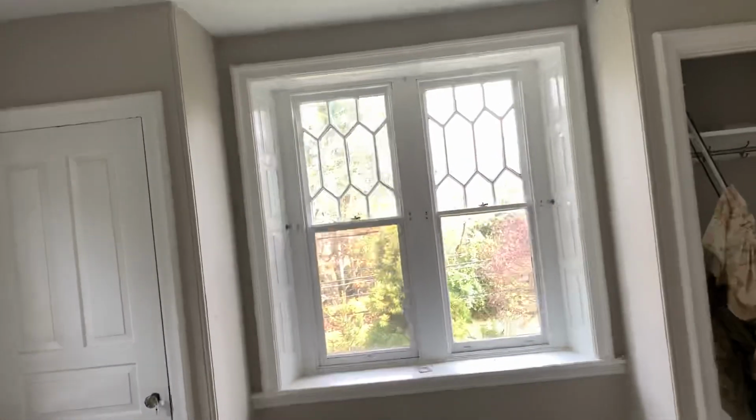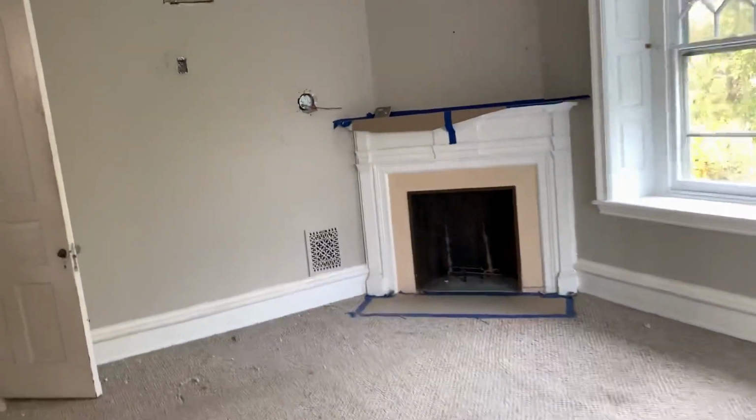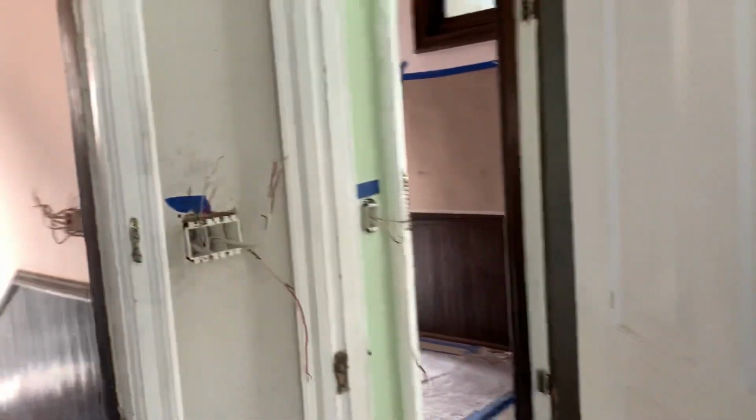We have our pocket windows, pocket shutters. It's quite nice. There's a fireplace, and there are fireplaces everywhere in this home. Then we had our lantern lighting. Lantern lighting originally was right here. It is gone.